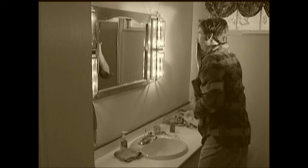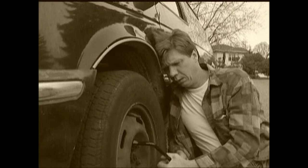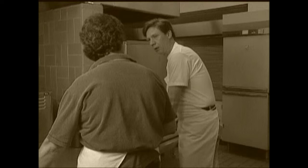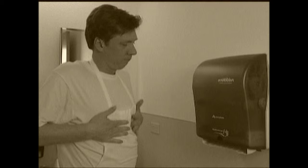Let's see if we can identify some of the things that Harold and his employer did wrong. He doesn't shower, he puts on dirty clothes, he feels sick but goes to work anyway, fails to wash up before starting to cook, takes out the garbage and again fails to wash up before preparing the salad bar. His boss dismisses his illness and tells him to keep working. He goes to the bathroom and washes his hands, finally, but wipes his hands on his dirty apron.